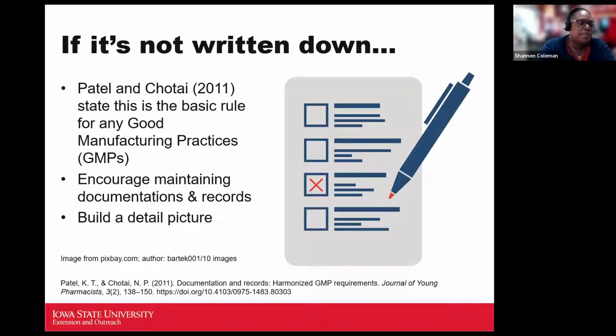And so this one paper that was published in 2011 talked about good manufacturing practices. You see, it follows the same acronyms as the good agricultural practices, and this is for manufacturers. But this is a statement that was both in their abstract and within their paper: if it's not written down, it didn't happen.